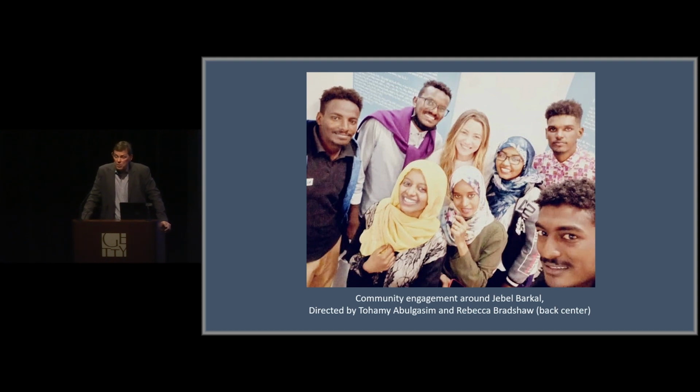And we've begun a community engagement project that's jointly led by a Sudanese man, Tahami Abul Ghasim, back left there, and by Rebecca Bradshaw. This is one of the ways that we're trying to build collaboration into our professional work, is by having positions jointly held by a Sudanese and by a foreign scholar.